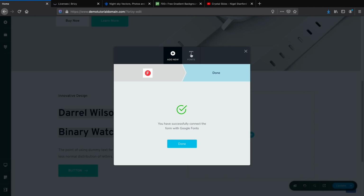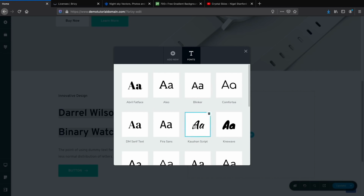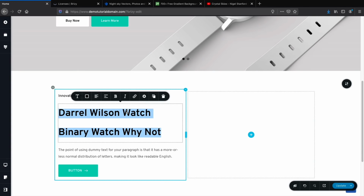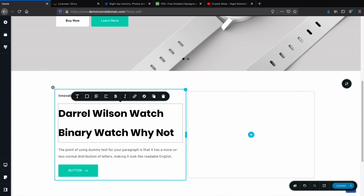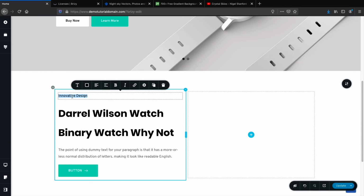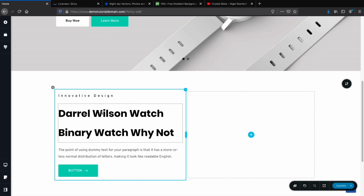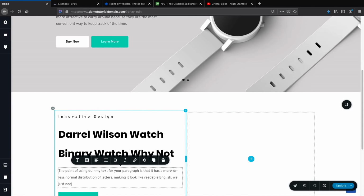So pretty cool. And then we have fonts right here so you can go ahead and just see what fonts you already have. But I like Poppins, so whatever font you like, you guys can go ahead and go crazy and use that. But I'll go back to the text and now we have Poppins. So this is the font that I like. I just feel like it's very friendly on the eye. Now for innovative design, I want to actually add some letter spacing to this. I want to give it that elegant design that they have there. And then for this section, we just need to add one more line.